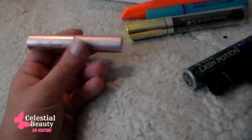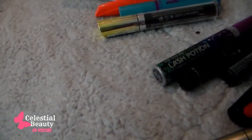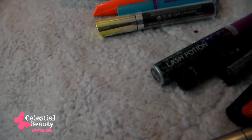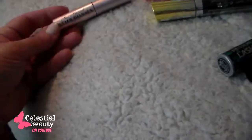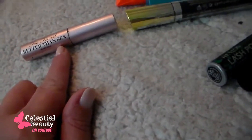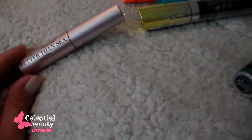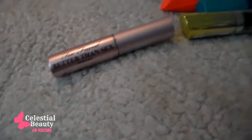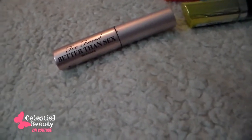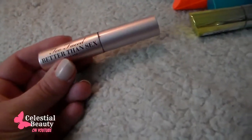Next is the Too Faced Better Than Sex mascara. Again, I'm not seeing an expiration date on here. It's barely 6 months old. This was a little deluxe sample that I did pick up. I wouldn't buy the sample again, and I wouldn't buy the full size. I know a lot of people love this mascara. They think it is better than sex. For me, it just doesn't work that way. So I'm never going to use it because I'm just not a fan. So we're going to get rid of that one.